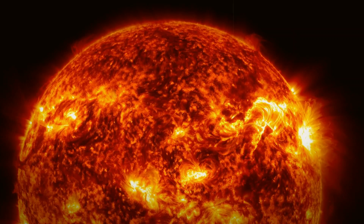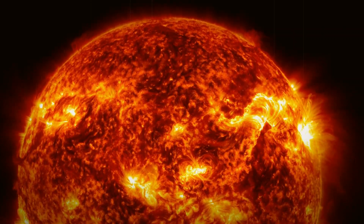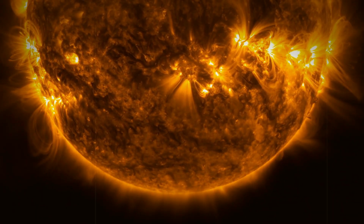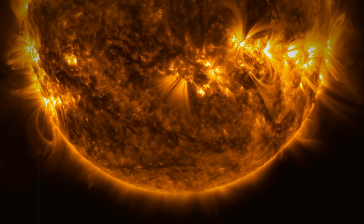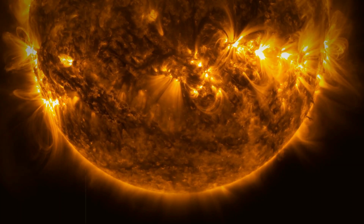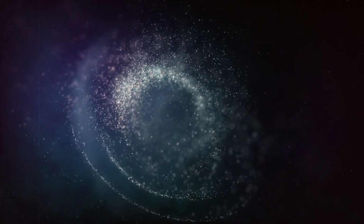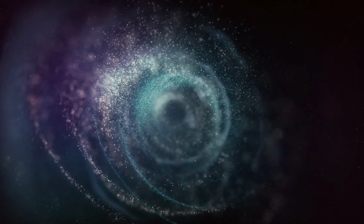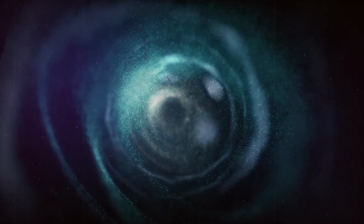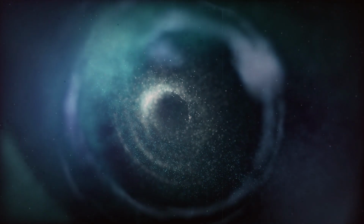The solar wind consists of high-energy particles, including protons and electrons, that are constantly being spewed out from the sun's surface. These particles travel through space at high speeds and can impact the surfaces of celestial bodies, such as planets and moons. When the solar wind hits the moon, it causes the oxygen atoms in the moon's surface to become charged or ionized.